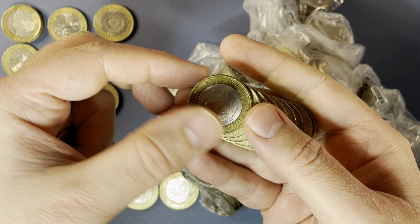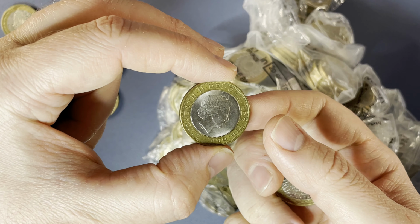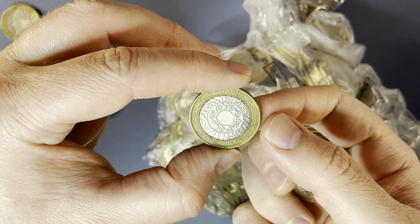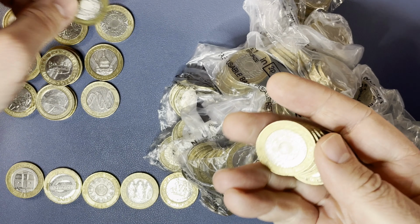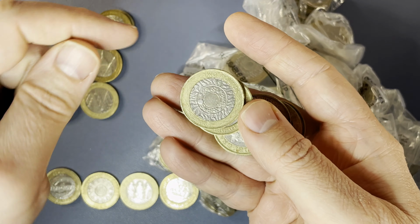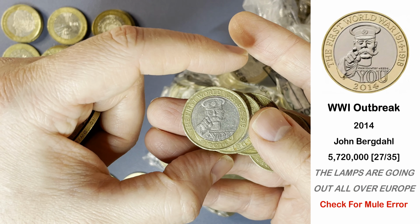And we have ourselves another fake. Quite certain that's a fake, it just looks really wrong. Yeah. I'll double check all these fake ones at the end, but pretty sure about that one. Here we have Lord Kitchener.